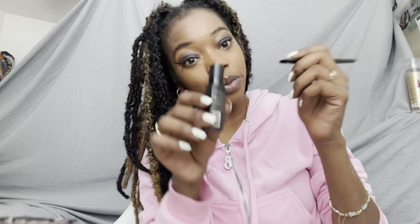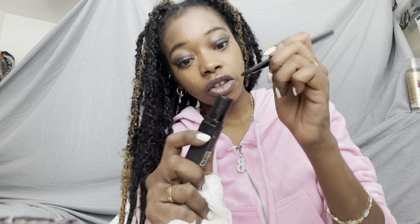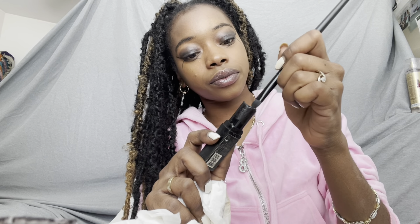So now, I didn't do my eyebrows yet, I know. I'm going to move on to my lips though. I'm just going to take my little brush from e.l.f. It's an e.l.f. concealer brush, and I'm dipping it into my black lipstick. I don't have any lip liner or anything like that.